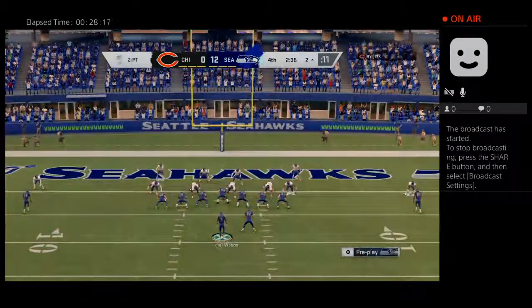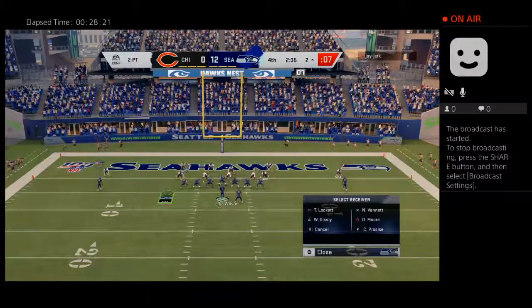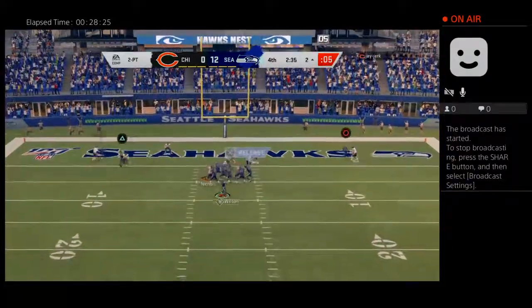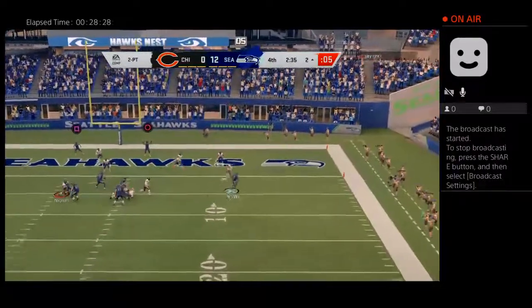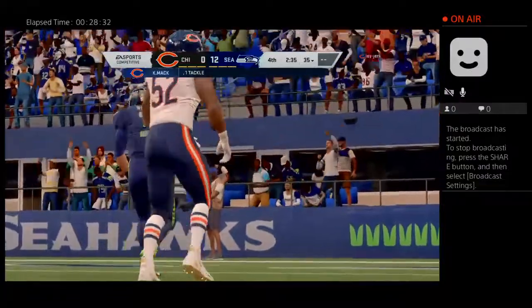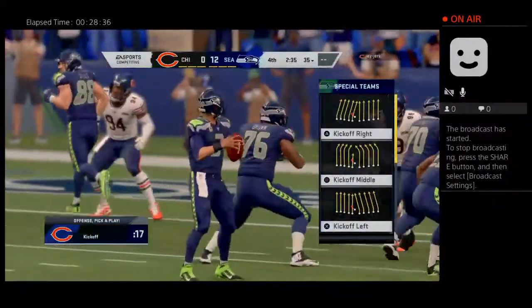So now a 2-point conversion attempt coming for Wilson and the Seahawks. From the shotgun, Wilson. Flushed, and he will not get away. He's sacked back around the 3-yard line. Tried to roll out, make a play outside of the pocket, but couldn't get it done.